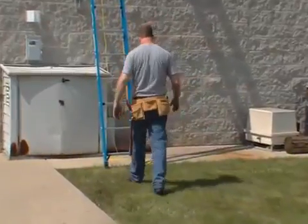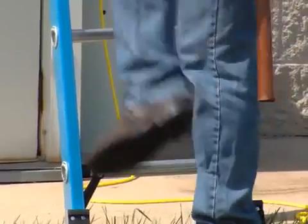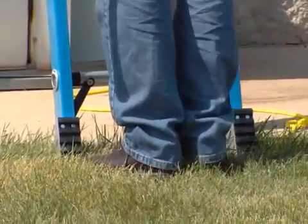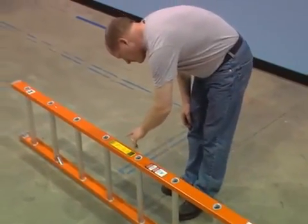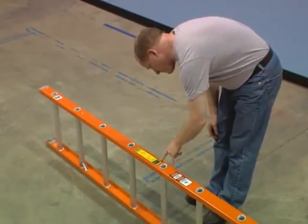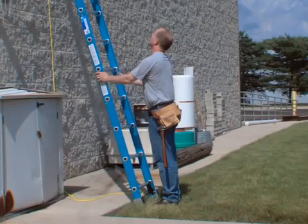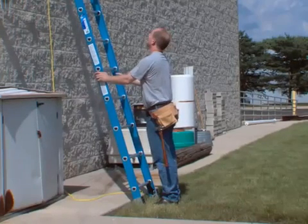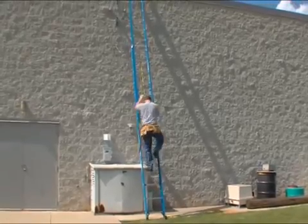Also, wear slip-resistant shoes with heavy soles to prevent foot fatigue. For maximum traction, clean your shoes of sticky or slick substances. Always read warning labels and instruction labels on the ladder prior to use, or contact the equipment manufacturer with any questions. Before climbing, inspect the work area for slipping, tripping, or overhead hazards. Continually face the ladder as you climb, work, or descend.